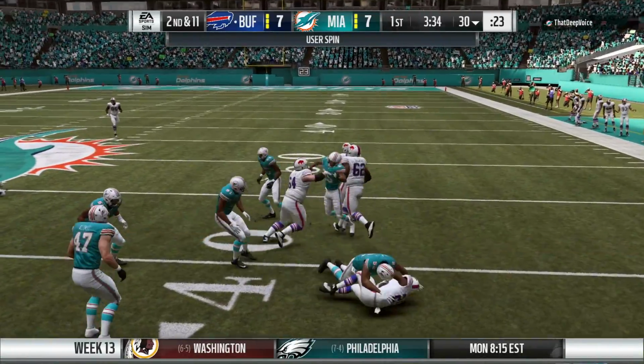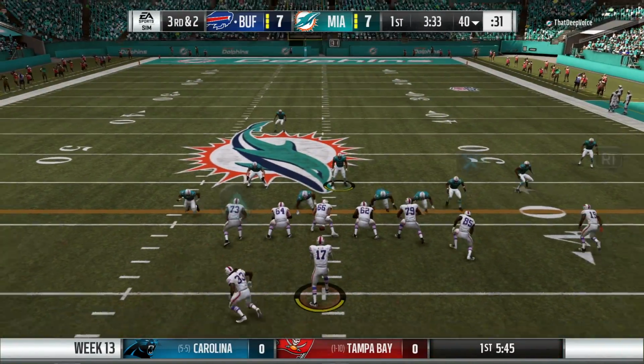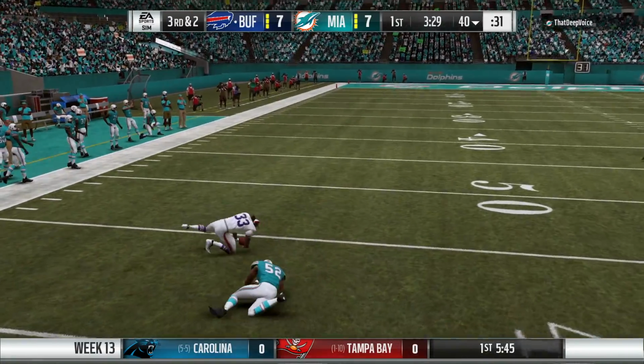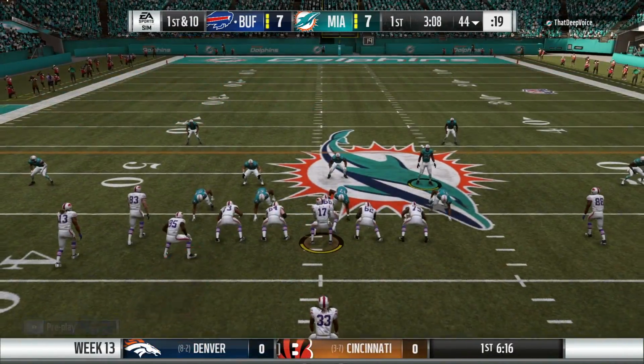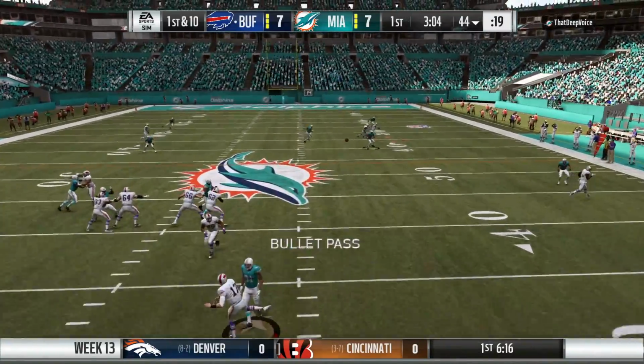It's going to be a screen play for LeSean McCoy. He's going to get a nice little gain right there, but shaken up on the play was McCoy. So it's a 3rd and 2 as Allen's going to dump this one off to Chris Ivory. Short gain, but it's enough to pick up the 1st down. Josh Allen's 5 for 6 for 101 so far. Looking sharp. 1st and 10.